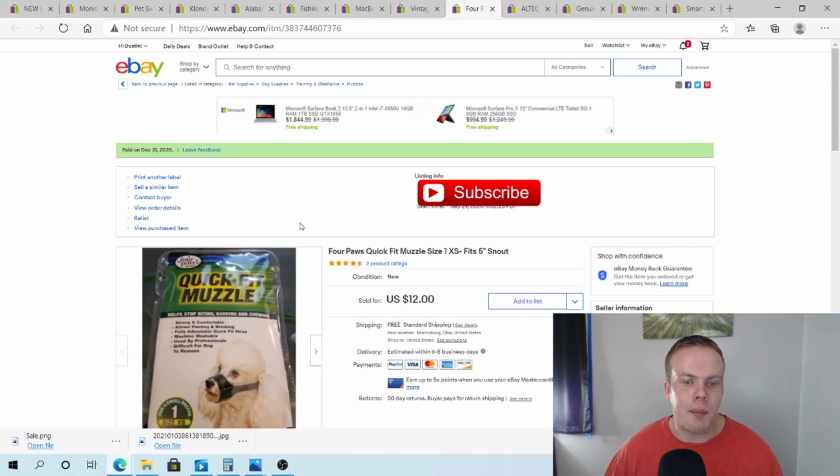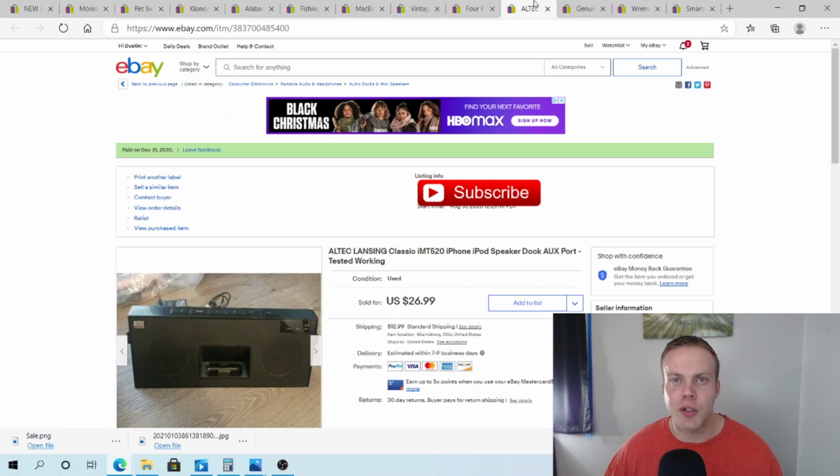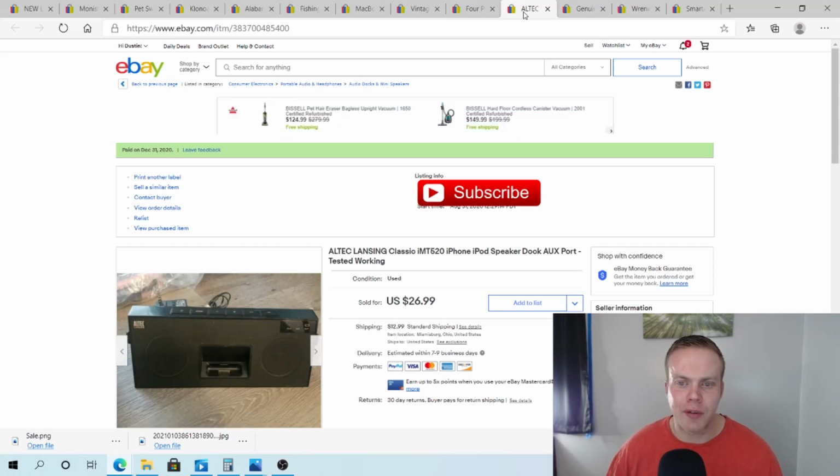The quick fit muzzle here, I've had these for a while. I had multiple, sold this one for $12. And those were yard sale pickups, super cheap. I paid $1 a piece on them. This Altec Lansing iPod iPhone dock, I sold this for $26.99 plus $12.99 standard shipping is what it says there. Typically, I go free shipping on everything, so we've had this for quite some time. It says the start date for this listing is August 31st, and this was really when we were getting into infancy of rebuilding our eBay business.